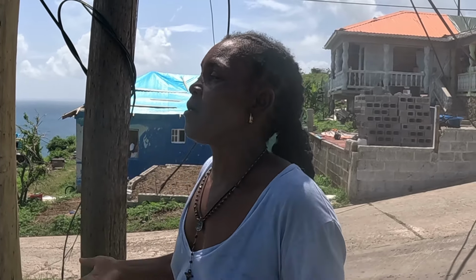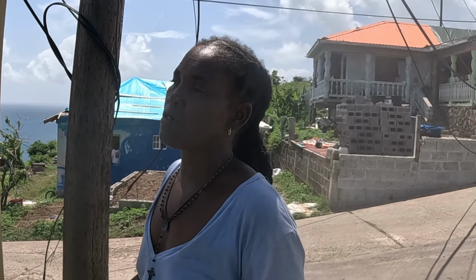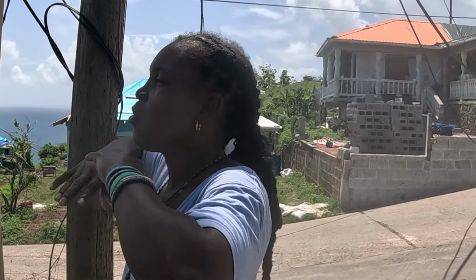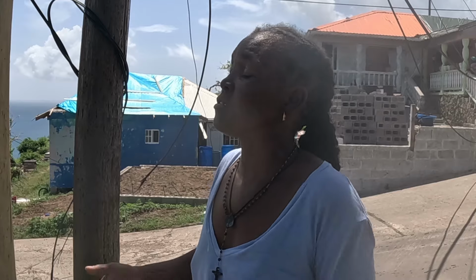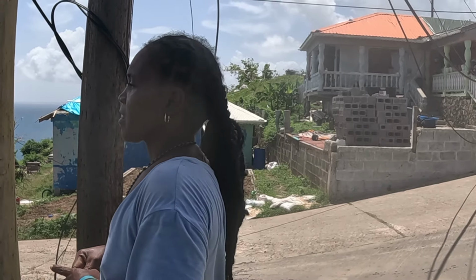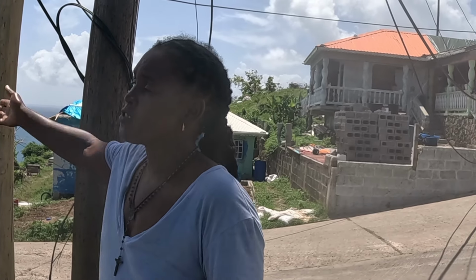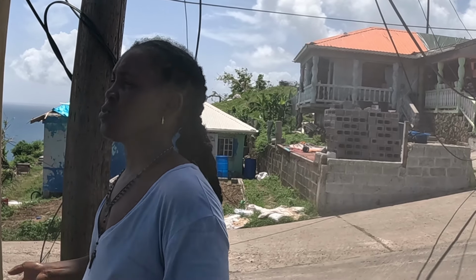Some of us can't leave our homes to go to St. Vincent to shelter because thieves will come in and break in and take our stuff that remains in our houses. So we are battling it here. We want the whole world to know that if they could help us in any way, give us assistance. And the tarpaulin that they gave us is no use, because when it is high wind, they rip and water comes in.